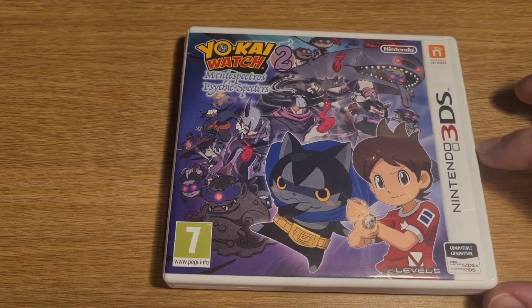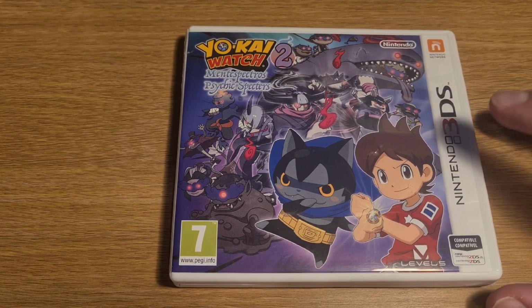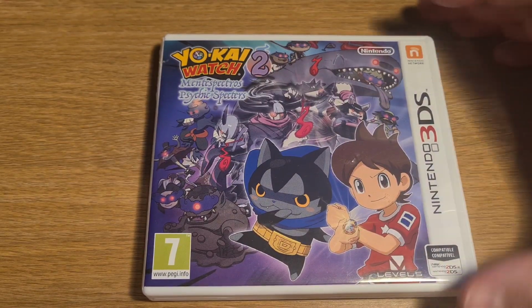So this is Yokai Watch 2 Psychic Spectres. £34.25 currently this is worth. Again, this isn't an English language cover, it was purchased from another European country, but it's still got a fair amount of value.